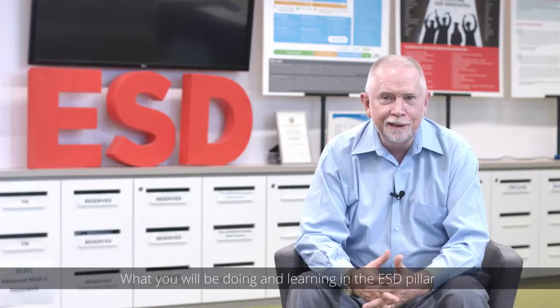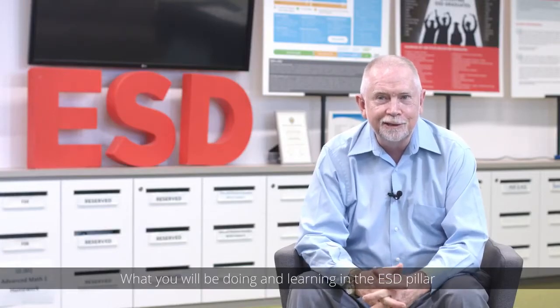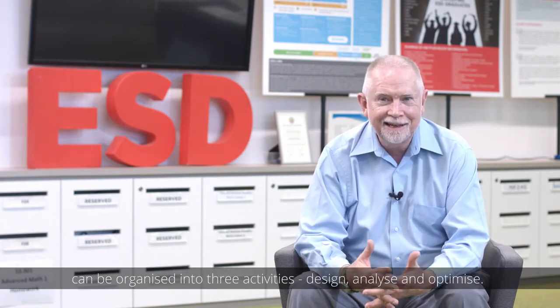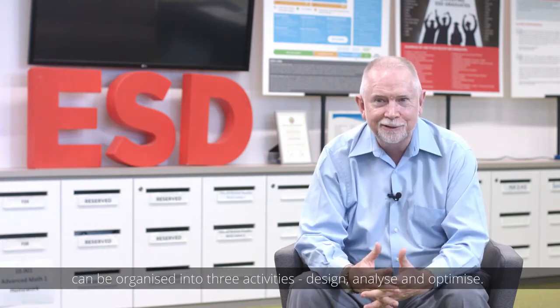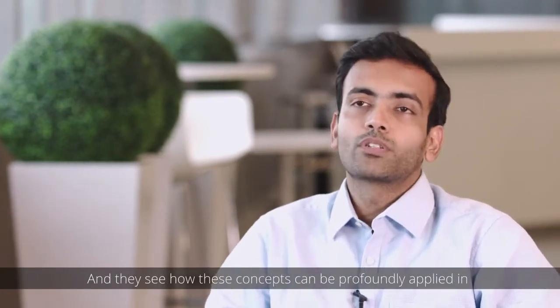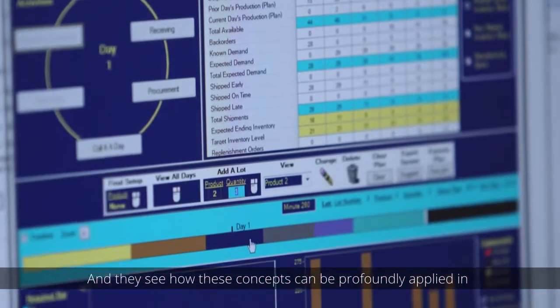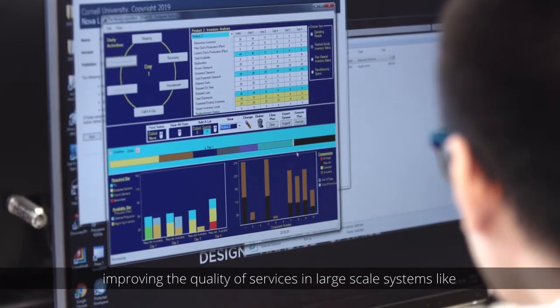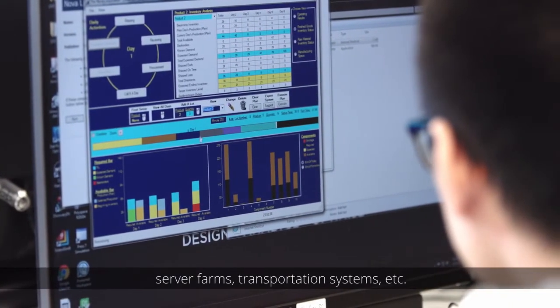What you will be doing and learning in the ESD pillar can be organized into 3 activities: design, analyze, and optimize. The students get fascinated when they see a mathematically sound explanation for this phenomena, popularly referred as inspection paradox, and they see how this concept can be profoundly applied in improving the quality of service in large-scale systems like server farms or transportation systems, etc.